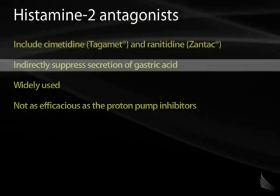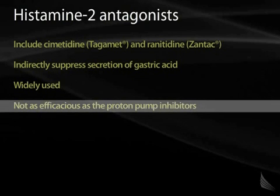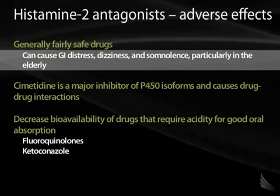These medications are able to suppress gastric acid secretion indirectly. They're widely used, they're over the counter, but they're not as efficacious as the proton pump inhibitors in decreasing acid secretion from the stomach. H2 blockers are generally considered very safe. They can cause GI distress, some dizziness and somnolence, particularly in the older population.